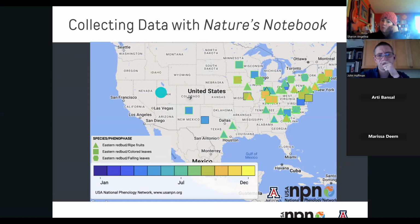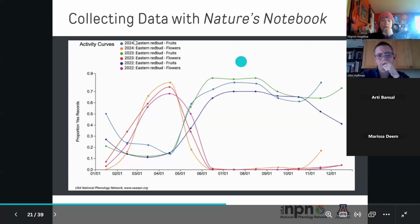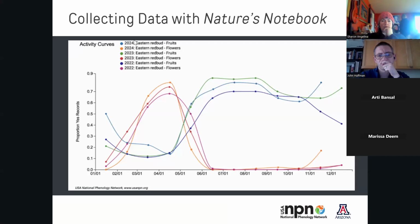You can get this neat visual of when and where people are recording changes. This is a great graph. It shows data collected with Nature's Notebook for 2022, 2023, and 2024 for the Eastern Redbuds, of when people were reporting flowers and when people were reporting fruits. The reddish colors here are when people were reporting flowers.